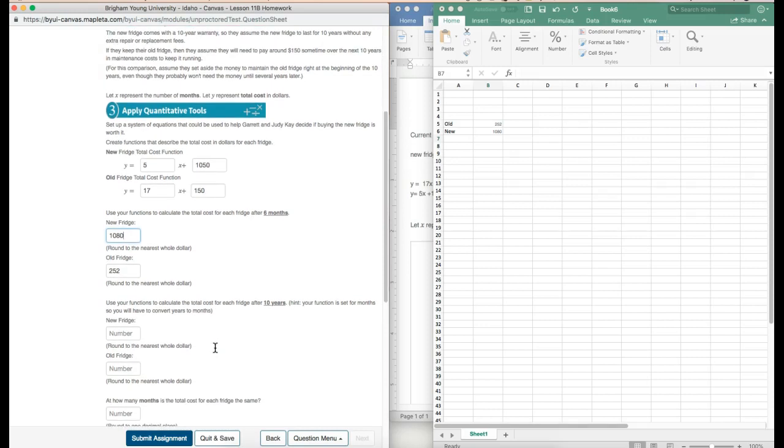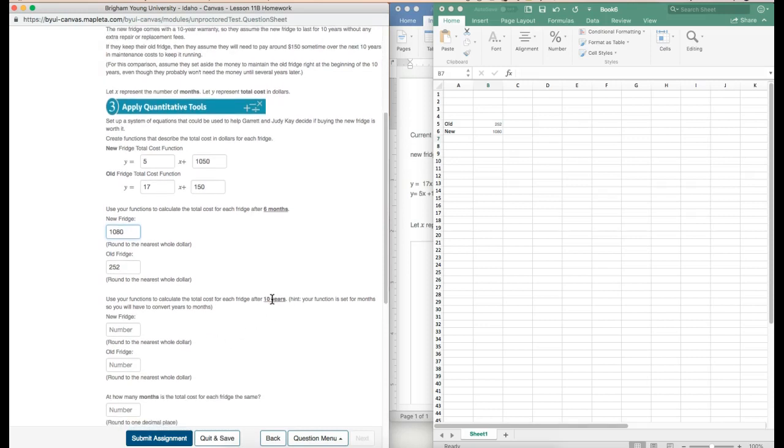Use your functions to calculate the total cost for each fridge after 10 years. Now remember, x is being calculated with months, so we need to do 10 years times 12 months, which means I need to do 120 months for both of these. I could just change this, or I can copy and paste and get the other. Let's drag it over here and replace this with 120 so that we still have all of our answers there.